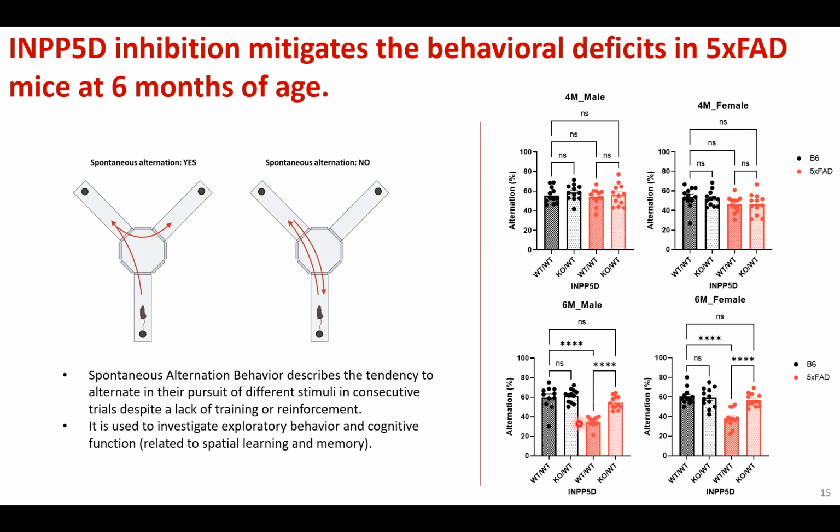And what I think you can appreciate is that an animal that has normal INPP5D on a 5X-FAD background has significantly worse percent alternation, meaning cognitive deficits by 6 months of age. And if we reduce INPP5D by just 50%, we can recover the spontaneous alternation such that these animals on a 5X-FAD background at 6 months do not differ from an INPP5D het or a black 6J mouse. And we see this in both male and female mice.